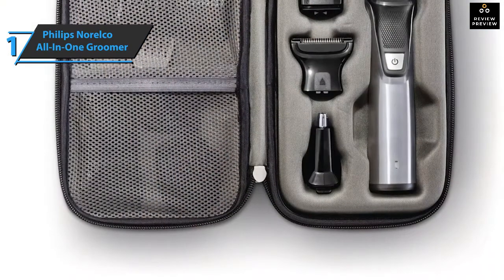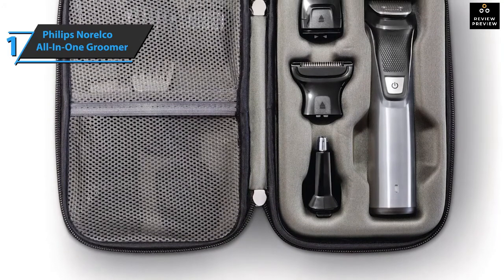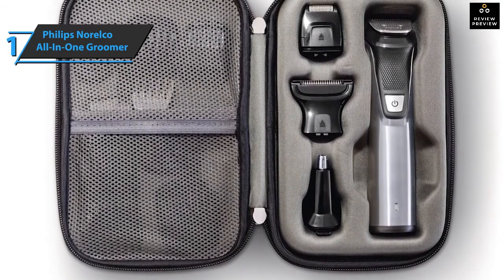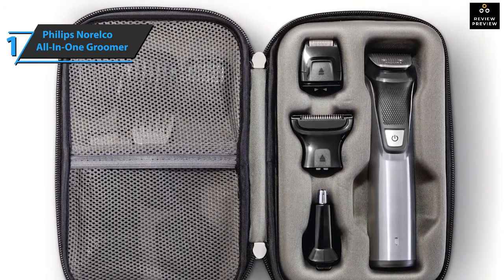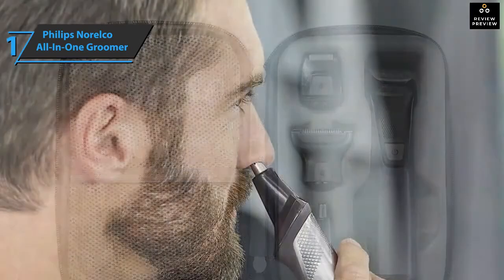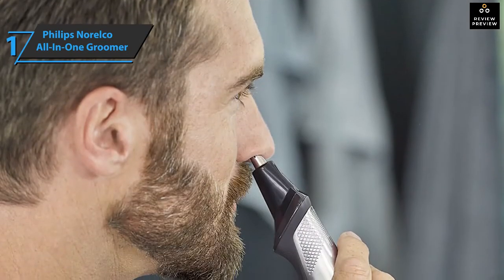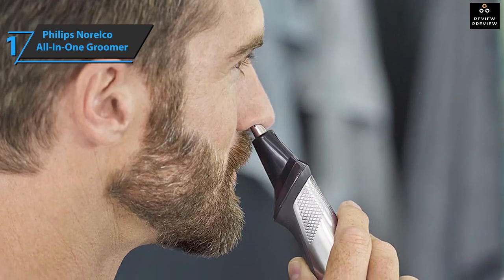There are as many as 25 extra pieces for all your trimming needs: 1 metal trimmer, 1 trimmer with metal details, 1 razor, 1 extra wide hair trimmer, 1 nose and ear trimmer, 3 trimmer chin guards, 6 trimmer guards for hair, 2 trimming guards, 1 adjustable beard comb, 1 body shaver, 2 body trimming guards, eyebrow guard, cleaning brush, and travel bag.